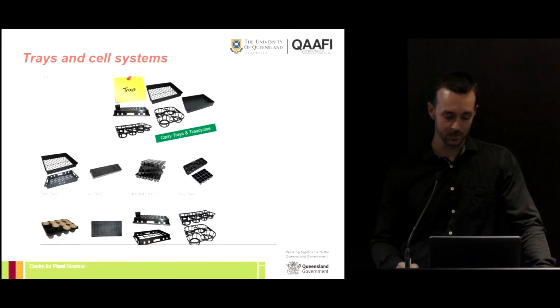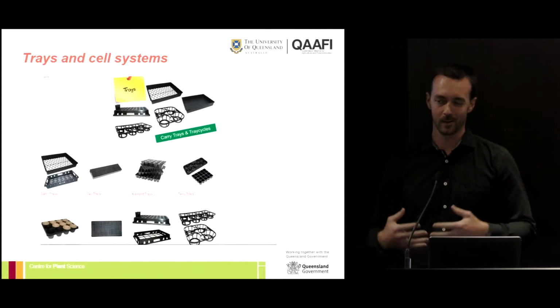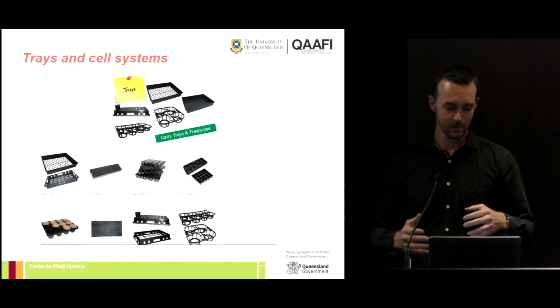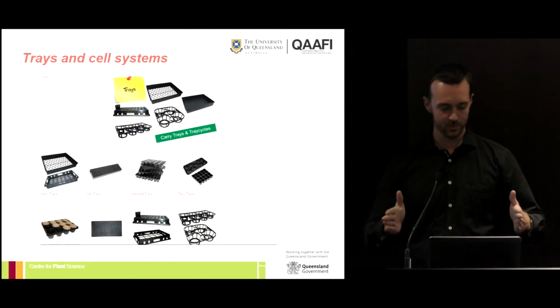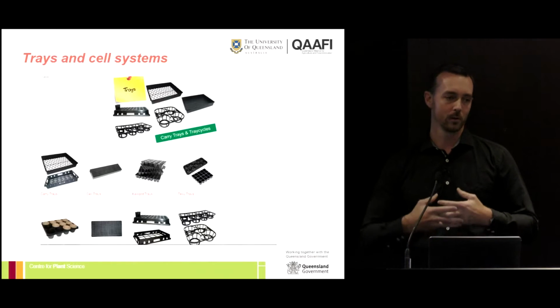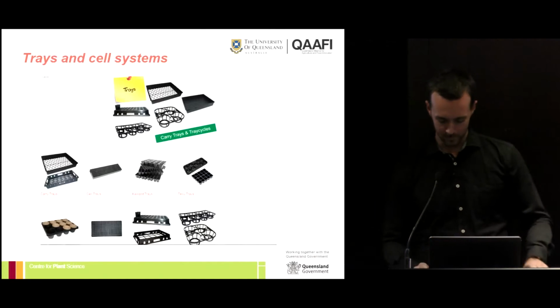Again, we often grow plants in cell trays, so at high density. When we do that, we grow the plants at up to about 1,000 plants per square meter. So we use these trays, 100 cell trays, like I showed you in the video, and generally for single seed descent or integrated phenotypic screening, which I'll talk a bit about.